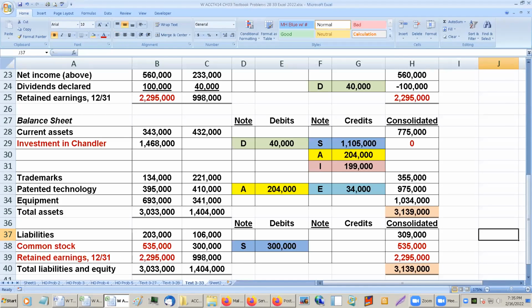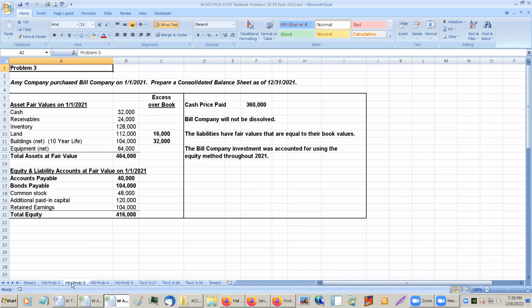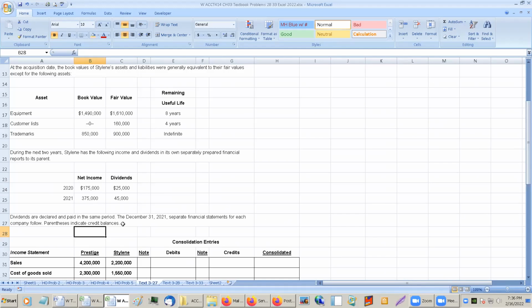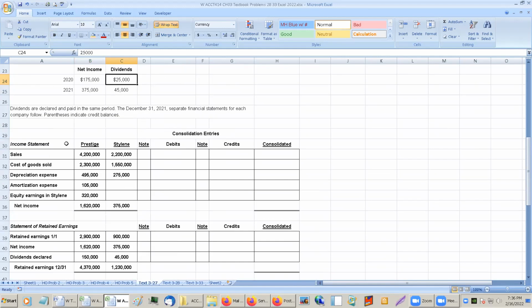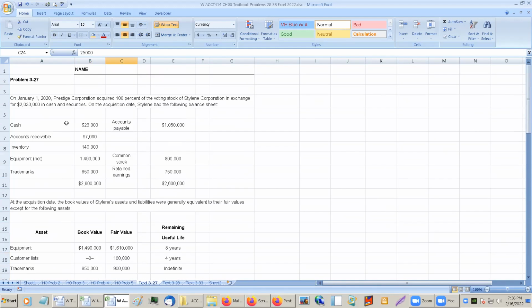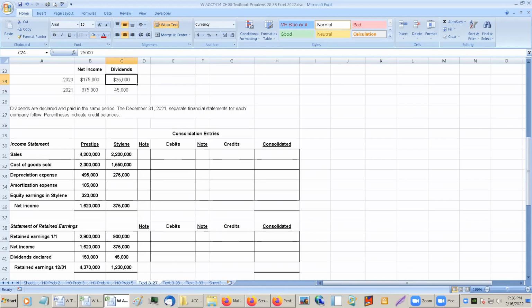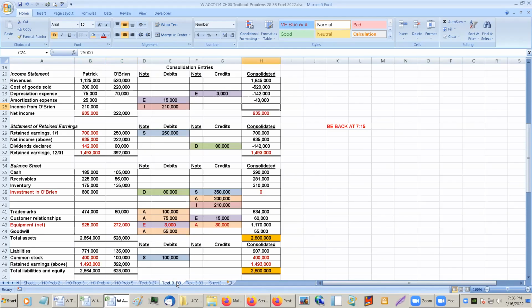Are we turning in just the Excel file? Yeah, just submit the Excel file, and don't worry about this other stuff in here. These are all part of the other. These are just the first handout. You'll know that these are exactly the same as the first handout. The only problem on there that we didn't do is this one. We could do this one. Maybe we'll do it next time. This is one that actually didn't have a consolidation, but I adapted it to it.